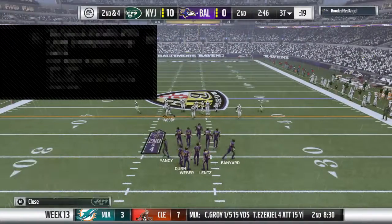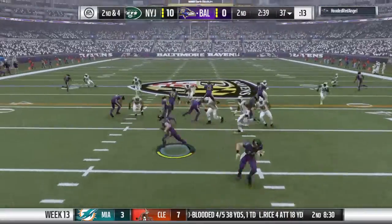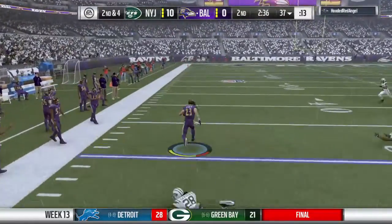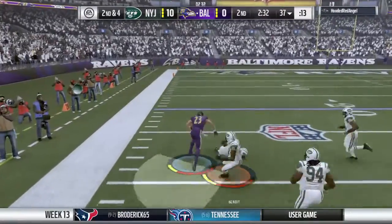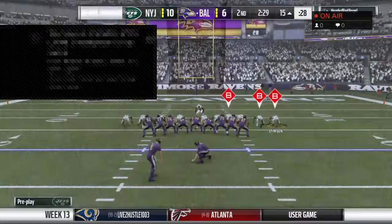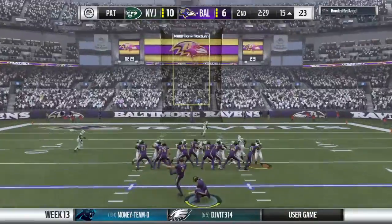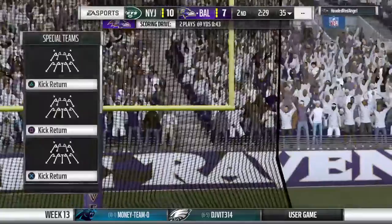Second down following the run. They'll come out in the pistol. And he'll give it here to his running back. Oh, he's got a little daylight. And all the way in for a Ravens touchdown. Touchdown number 22 on the season. And the Ravens are able to show off their quick strike ability. And they're back within a field goal. It's 10-7 now.